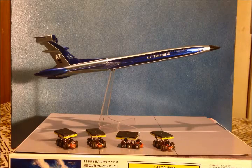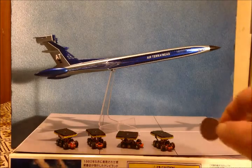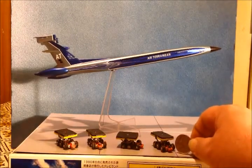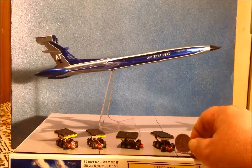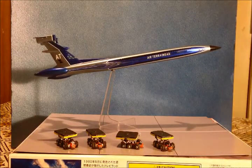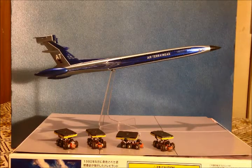And just to remind everybody, this is 1/350th scale. And that's a U.S. quarter. And the plane came out really well. It was a really nice kit.